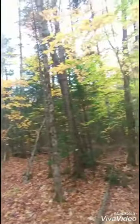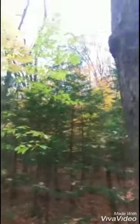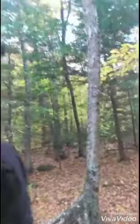So I'm taking a walk through this bottom here, and I'm looking for some pre-rut sign. The bucks have broken out of their bachelor groups, and I know at a few of my stands about an hour and a half south of here, starting to see some scrapes and some rubs pop up. So that's what I'm looking for here.